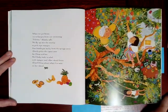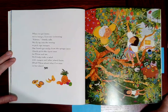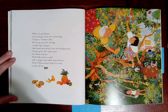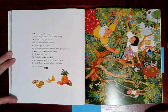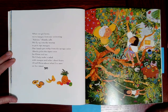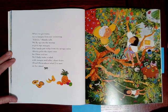When we get home, we're hungry from our swimming. "Volemos," Abuela calls. We fly up into the treetop to pick ripe mangoes. Our hands get sticky from the syrupy juice. Abuela picks the ripest ones for Elena and me. We'll make a salad with mangoes and other island fruits. I'll tell Elena what I've seen on her island.